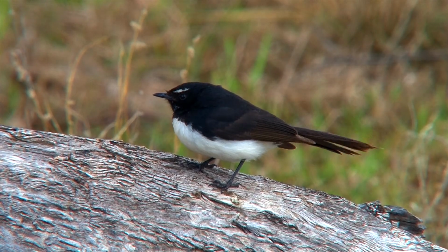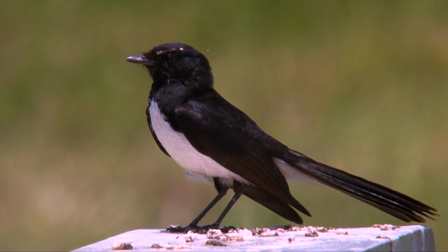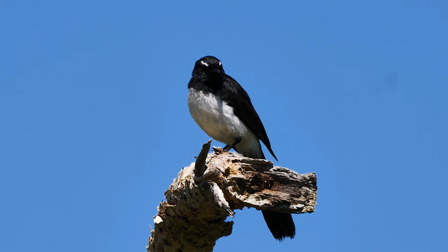If the previous one is restless, Willie is almost impossible to stay still for more than a couple of seconds. With the elegant movement of its tail, it is a spectacle to watch in the wild catching insects.